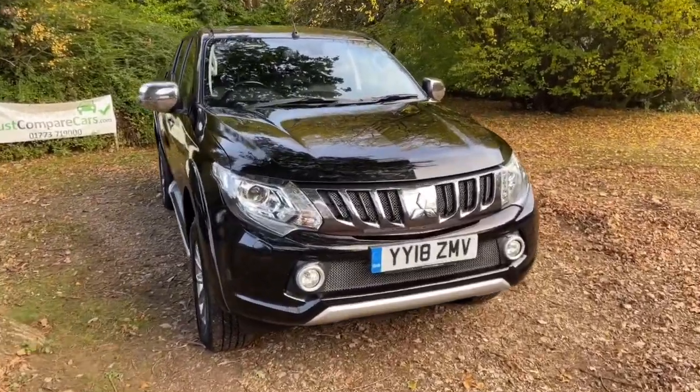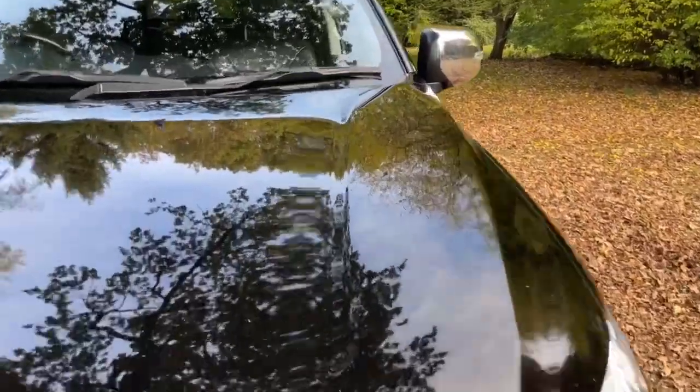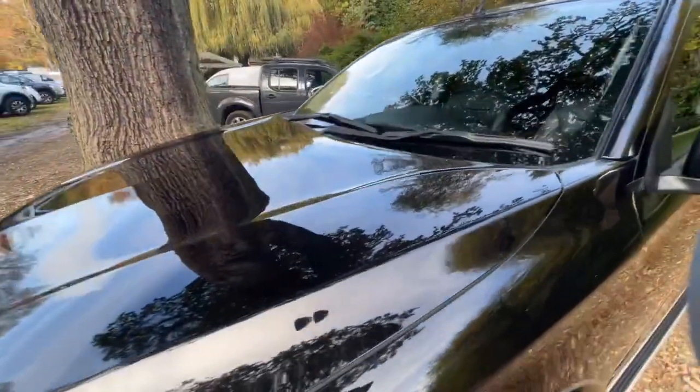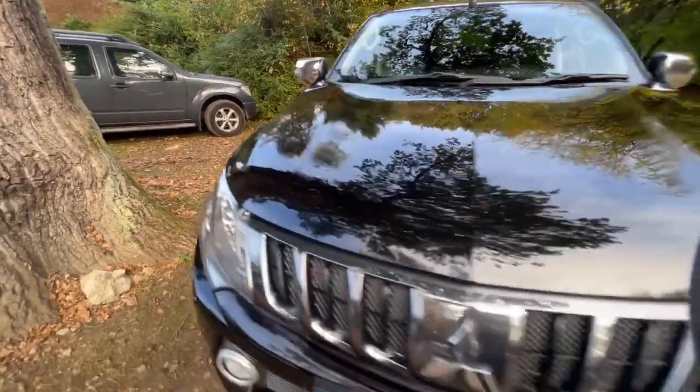Right, let's start with the bonnet and then we'll work away from there. Right, so the bonnet's in nice condition, as you can see. There's no obvious marks or dents. Everything looks really nice and clean. They do look great in black.